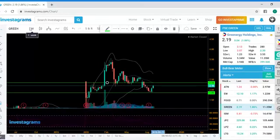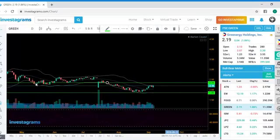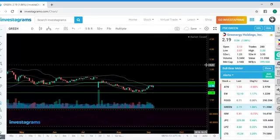But I'm on the weekly chart. The beauty of looking at the weekly chart is you really see the big picture. The daily noise and the dips on a daily time frame will really make sense if you look at it on a weekly chart. But let's take a look at the daily.